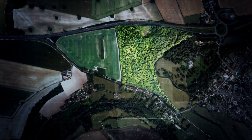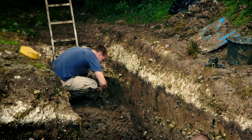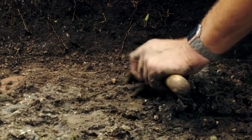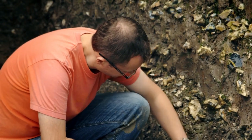Recently, at a site only 2 kilometers to the southeast, archaeologists have unearthed the first traces of people living in the same period. It's a find that may finally answer why Stonehenge is located where it is.